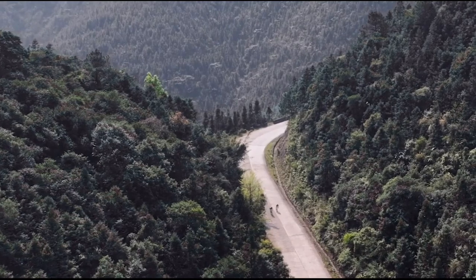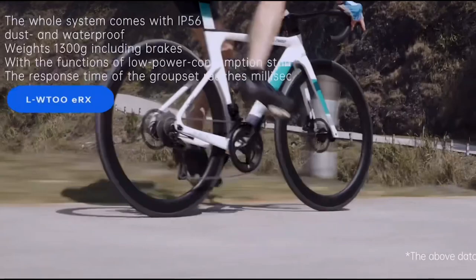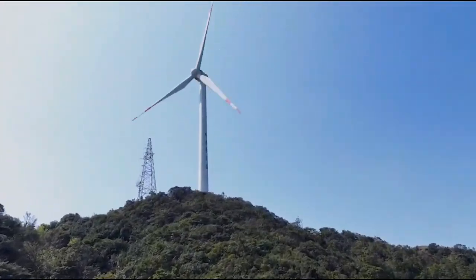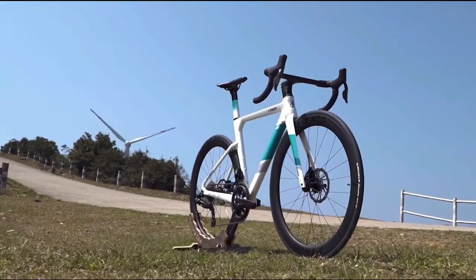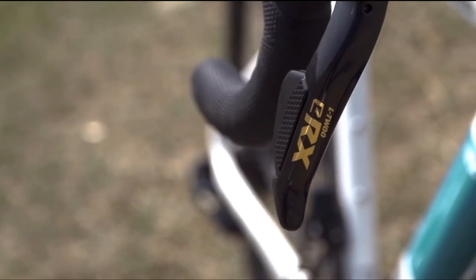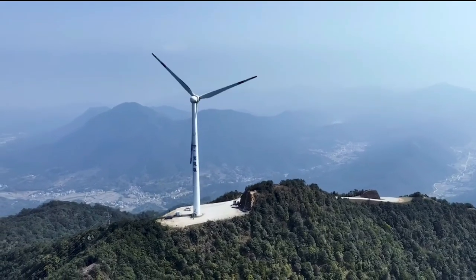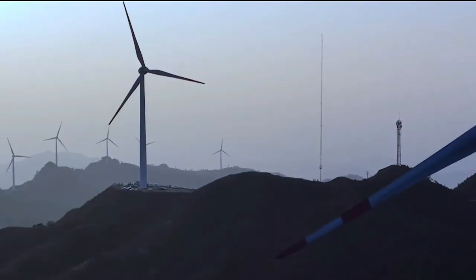ERX is a predecessor of RX Road Series components that they released last year. This mini groupset comes with a rear and front derailleur, left and right shifters, a flat mount hydraulic disc brakes, an internal battery plus the wires and cables. It doesn't come with rotor, cassettes, chains, and cranksets. But L-twoo claims it's compatible with Shimano and SRAM and other equivalent aftermarket brands. L-twoo claims that it's comparable to Ultegra of Shimano or Force of SRAM.